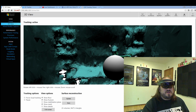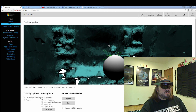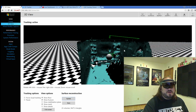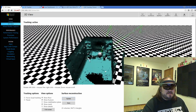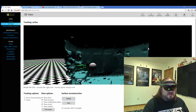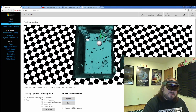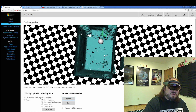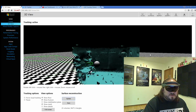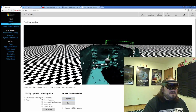All right. So anyway, you're seeing the idea that I can look at my room and see it from all different angles, and I can stream it, I can scan it, I can do stuff with it. I can save this out. If I wanted this as an FBX, I could save it out and do stuff with it. It's pretty cool though, because you get a really good idea of how big and exactly how square the room is that I'm doing all my VR stuff in. So it's kind of neat. I dig it. It's pretty cool.